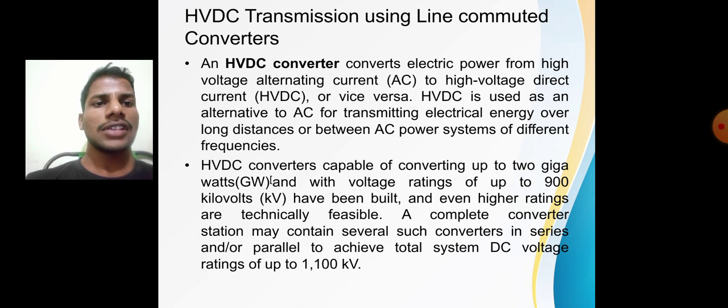HVDC converters capable of converting up to 2 gigawatts, with voltage ratings of up to 900 kilovolts, have been built, and even higher ratings are technically feasible. A complete converter station may contain several such converters in series or parallel to achieve a total system DC voltage rating of up to 1100 kV.